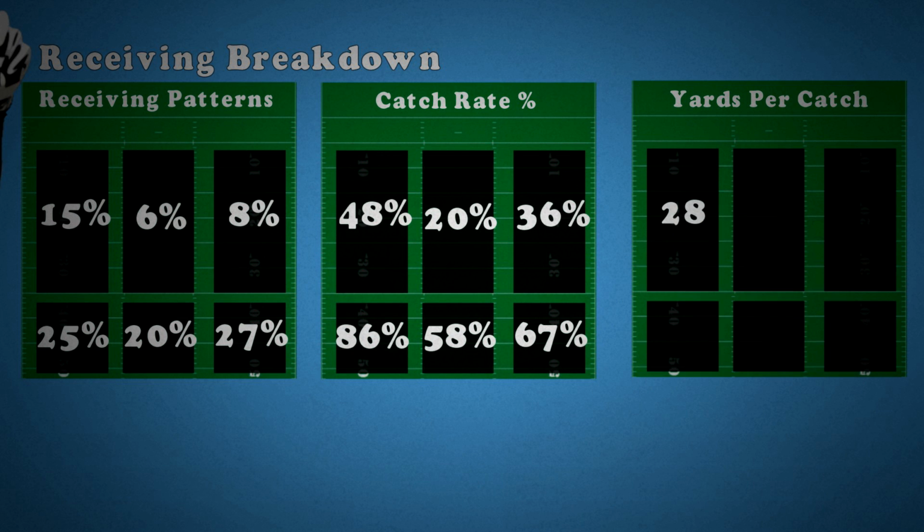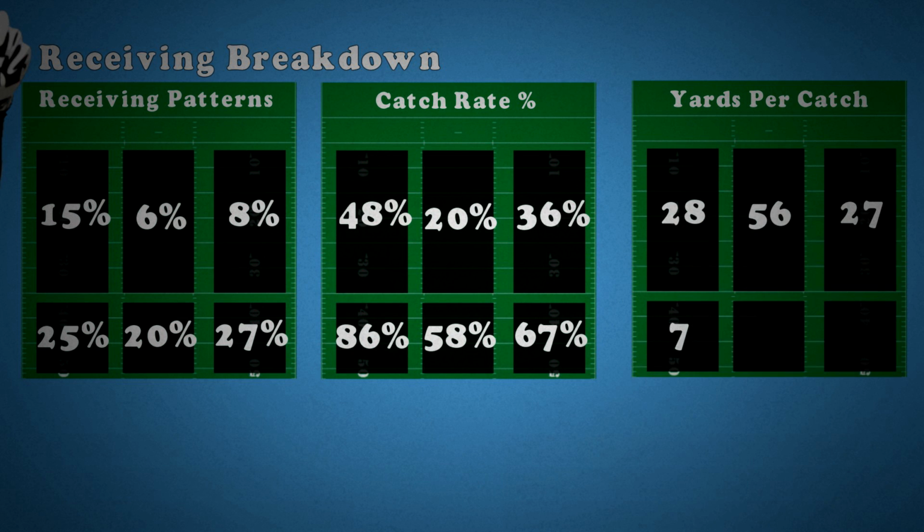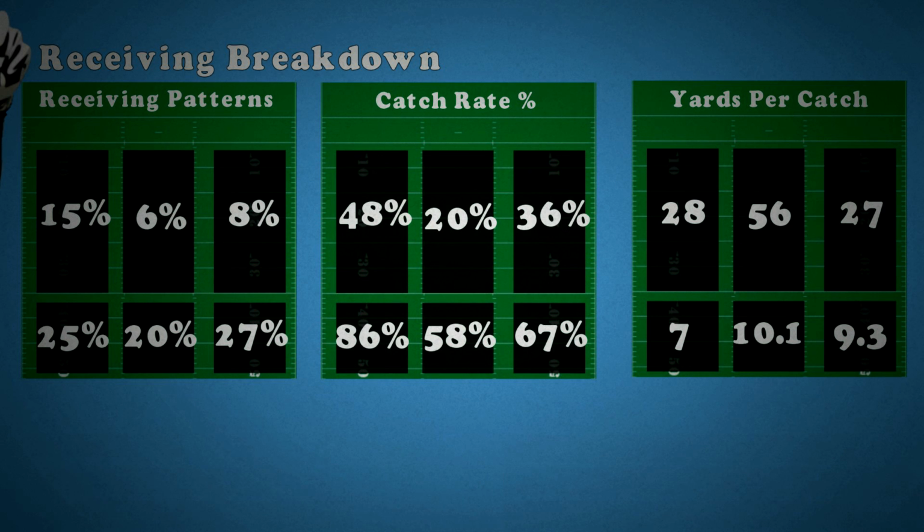And when we compare his production from last year with 2017, we see that there is a pretty steep decline in short zone production. In 2017, he had 8.2, 12.7, and 9.3. And in 2018, he had 7, 10.1, and 9.3. That is a pretty big difference, and I'm worried that this is a sign of decline, especially since the catch rate went down too.